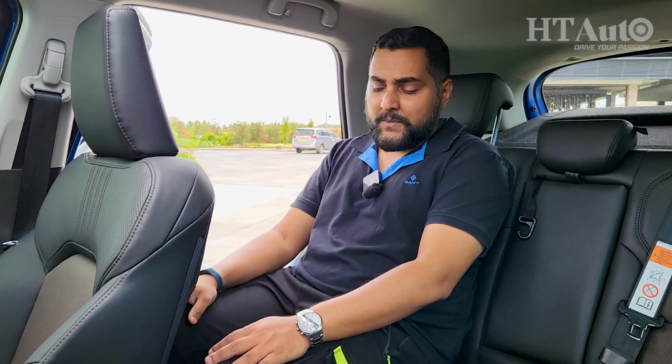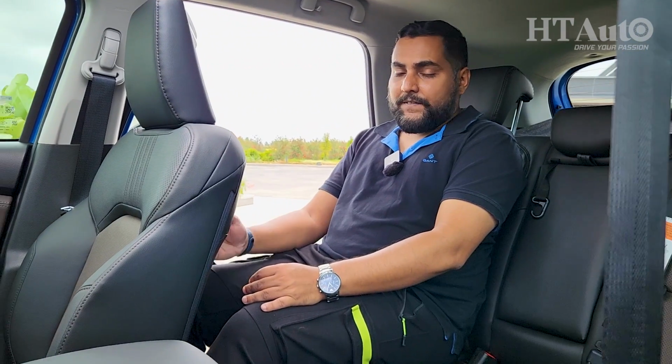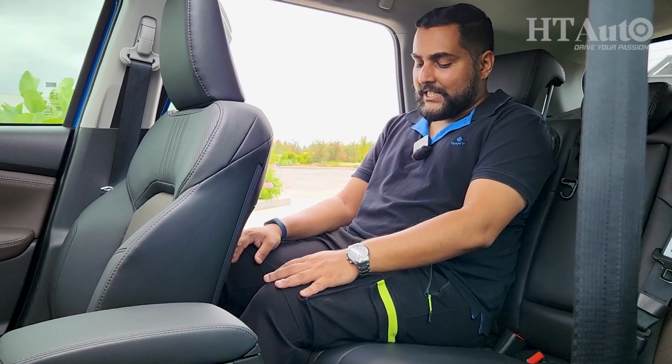This seat is pushed almost to the farthest back possible, and I still have a whole lot of knee room. Leg space is just about adequate, and there is feet space under the front seat, which is moderately generous.